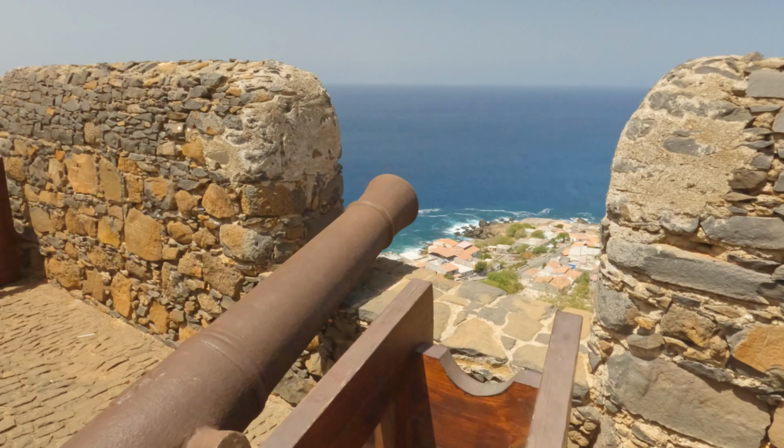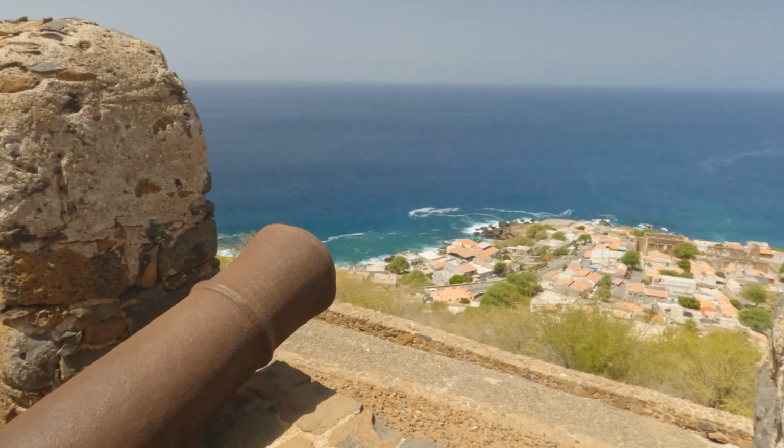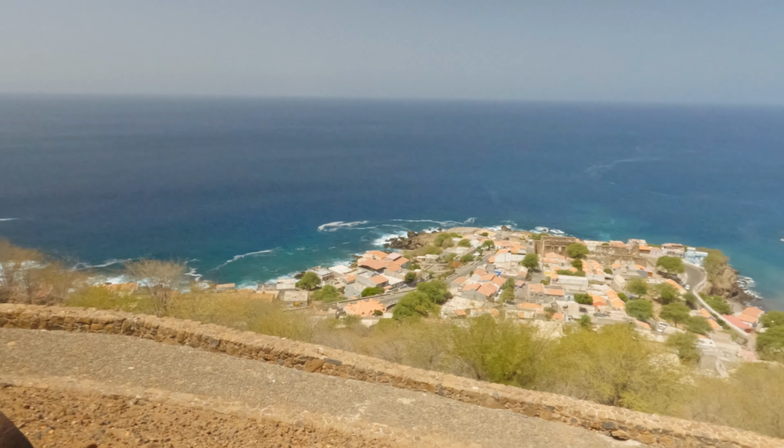Today we are taking a tour on the island of Santiago. We are overlooking the old city, Cidade Velha, from the fortress here on the high point of the island. So it's been a pretty good tour so far. We walked around Praia earlier in the day, walked through the vegetable market, and on to the old city. So stay tuned, let's see what else we see. Views up here are pretty spectacular.